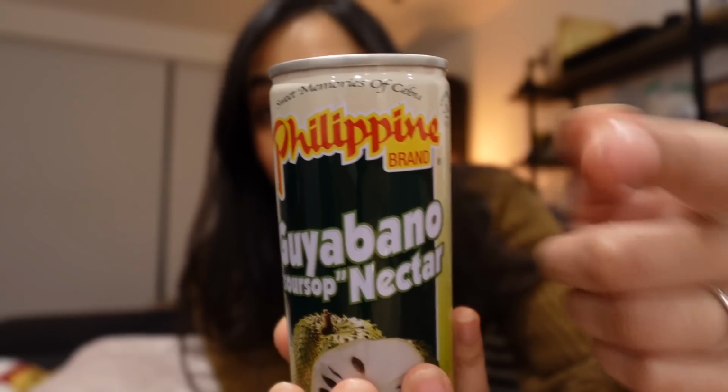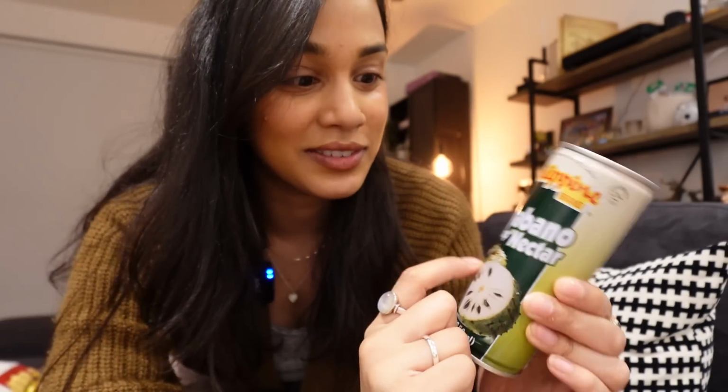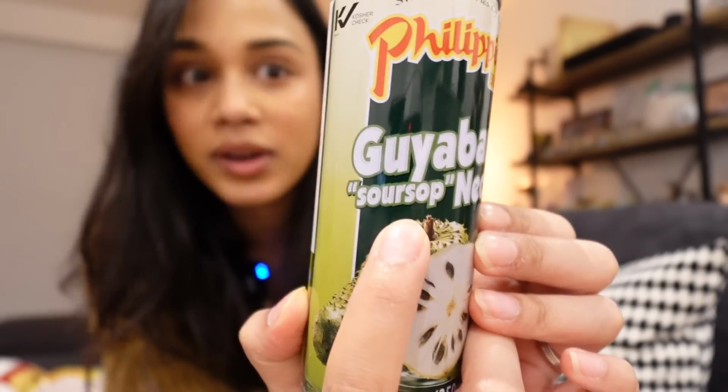I picked up this drink, mainly because it says Filipino brand on it, so I figure that's probably as Filipino as it gets. On the packaging, it says Gayabano sour sop nectar, which is gonna make me nervous. Does sour sop mean it's gonna be like really sour? Oh, it's like white. And milky looking.